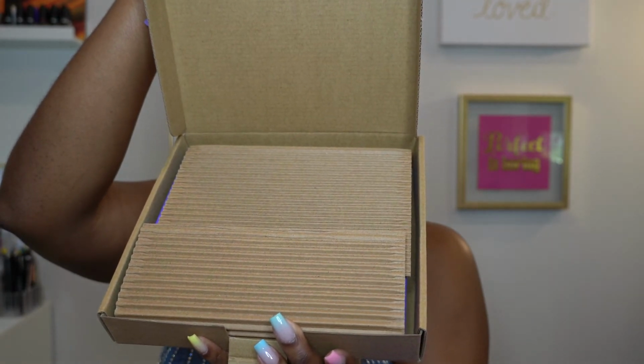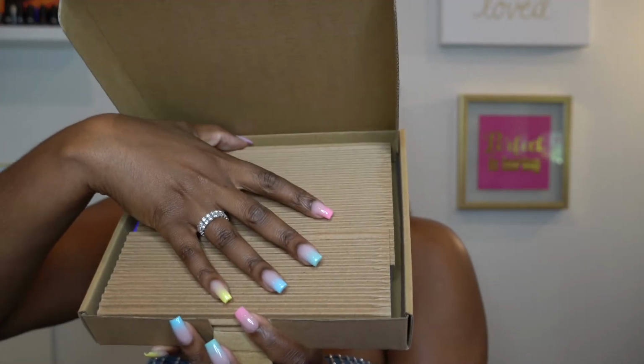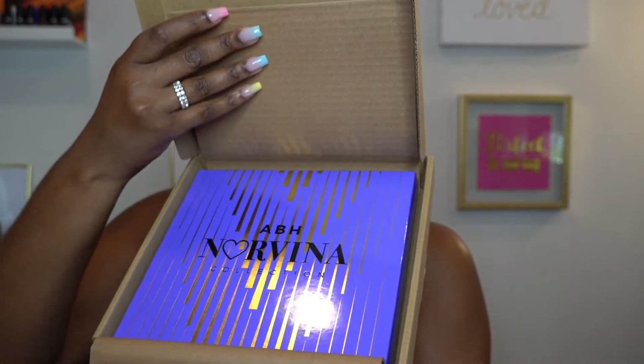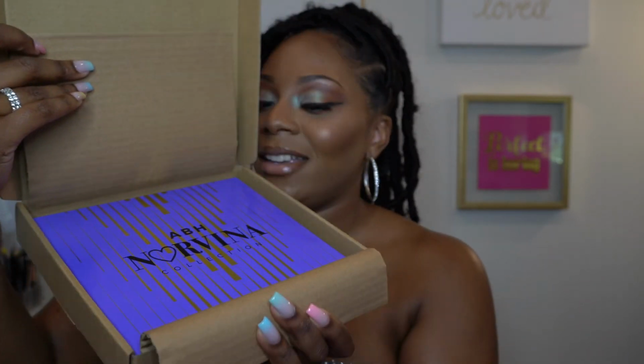Which one is it? Ah, I thought it was showing. Okay. Let's try this again. Let y'all see first. Alright guys, which one is it? Okay, let's see. Yes! It's the purple one. I'm pressed. Okay. Oh yeah.